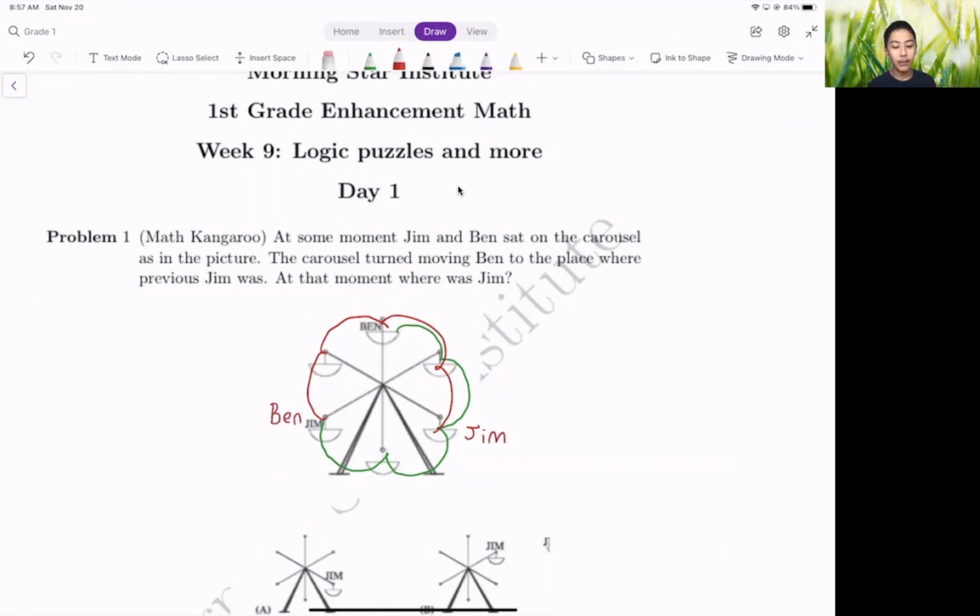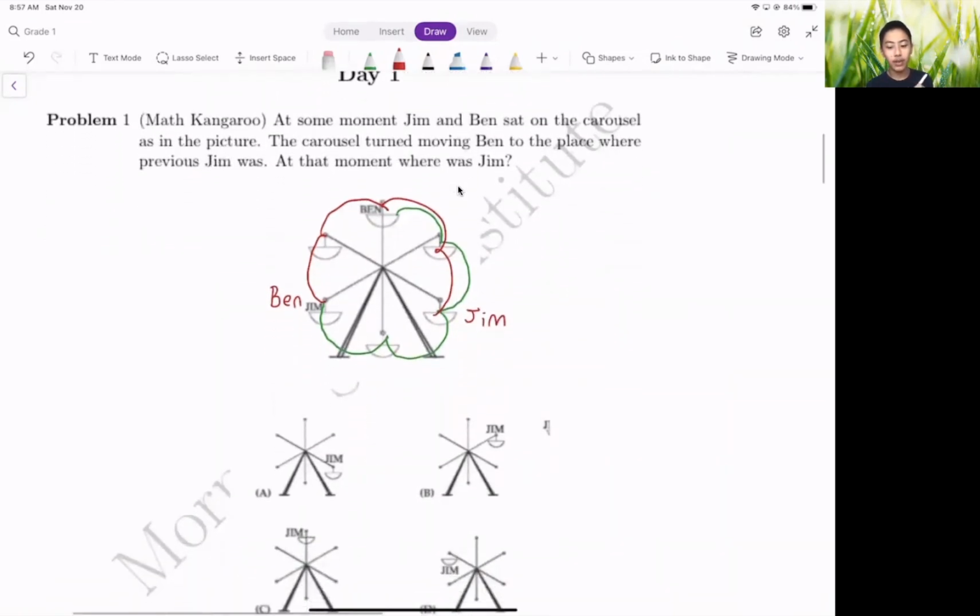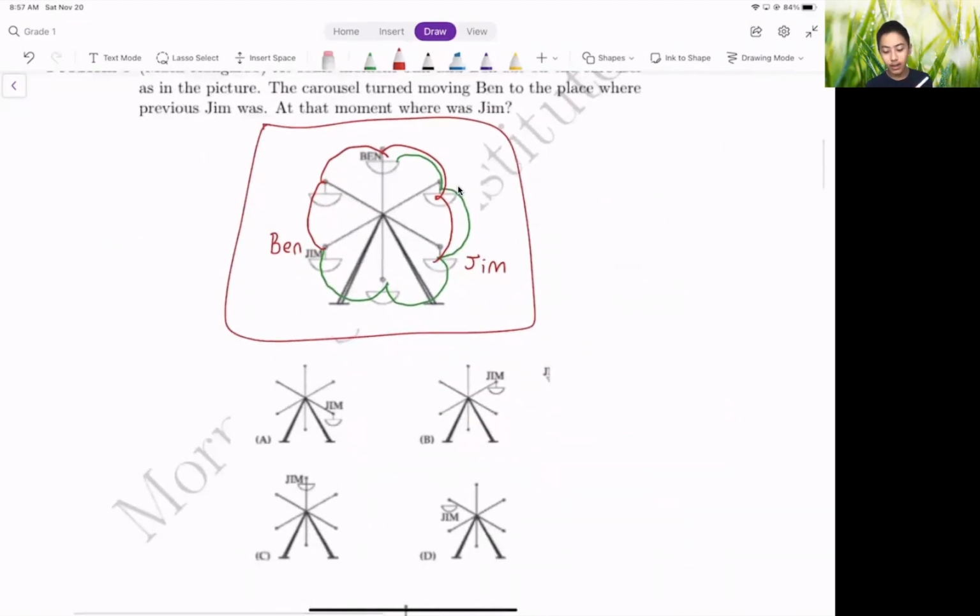So let's see at the bottom which picture represents the one that we just drew on the top. And as we can see, number A should be the correct answer because this perfectly matches that Jim is here, and on top we drew that Jim is here.